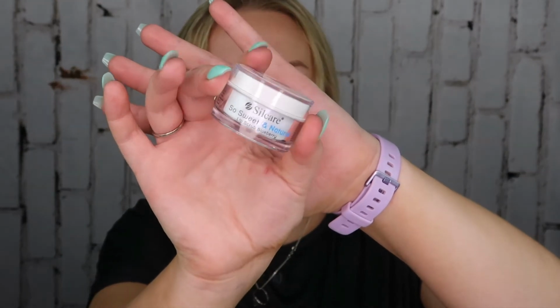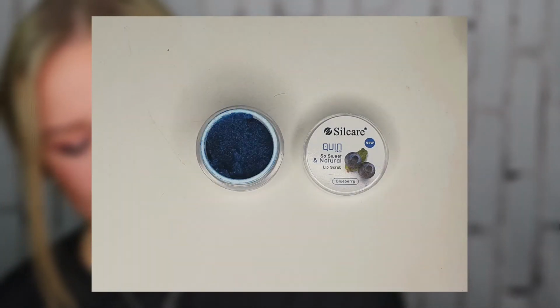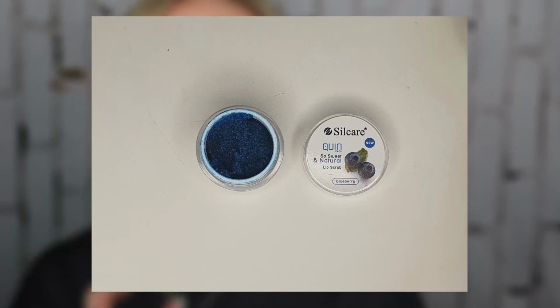And the last thing that I'm going to put in my project pan is the Silcare Quin So Sweet and Natural Lip Scrub. So this is what it looks like, and it has this blueberry scent, and oh my god, it is so fruity, so beautiful. So good. So this is how much we have left. I had used this lip scrub about 3 or 4 times already. I really enjoy what it does to my lips. It exfoliates them very, very well, and it leaves them plumper, a little bit bigger, and hydrated. So what else can you ask for?